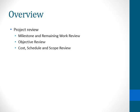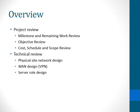The presentation will summarise a review of the project itself, touching on the milestones, objective review and budgeting details. It will cover the technical details of the design itself, including the physical and logical details of the network spread across the 3 sites.